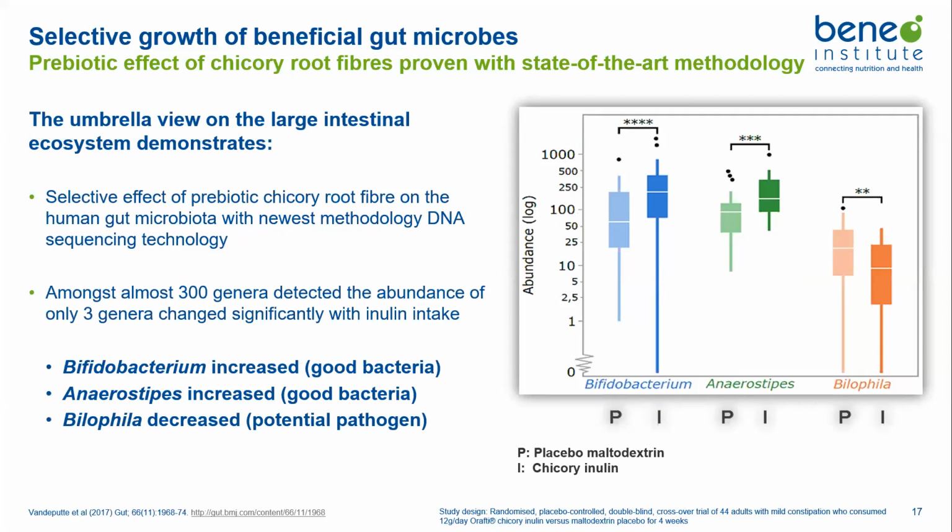Okay, so with prebiotic chicory root fibers, the people who ate this special ingredient had more good bacteria, bifidobacteria, as well as Anaerostipes. And we see lower numbers of Bilophila, which is a bad bacteria. So on the right-hand side, you see a snapshot of the results.